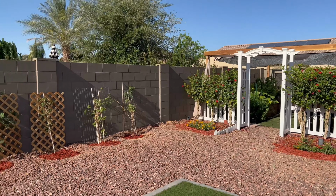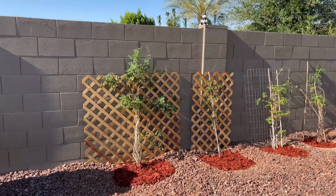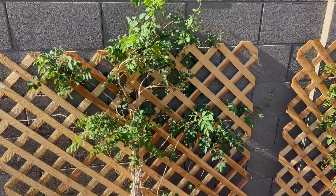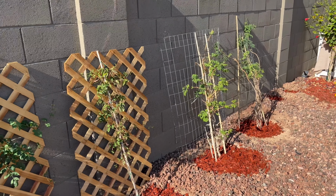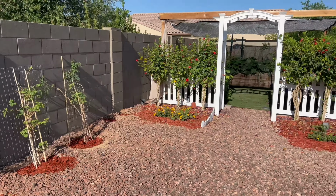So I am going to start on the outside first. These are the vines that I transplanted about 6 weeks ago that are doing fantastic. They were completely dead in the other spot in our yard, and they are making a complete comeback. I am so excited about this. This wall will be full of vines, so that will be a lot of fun.